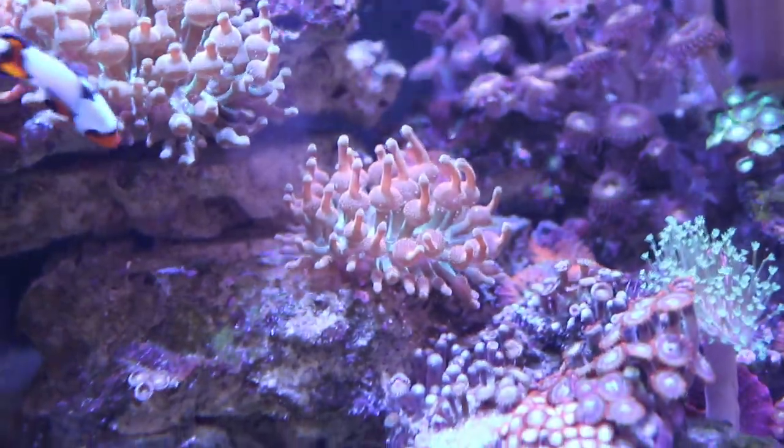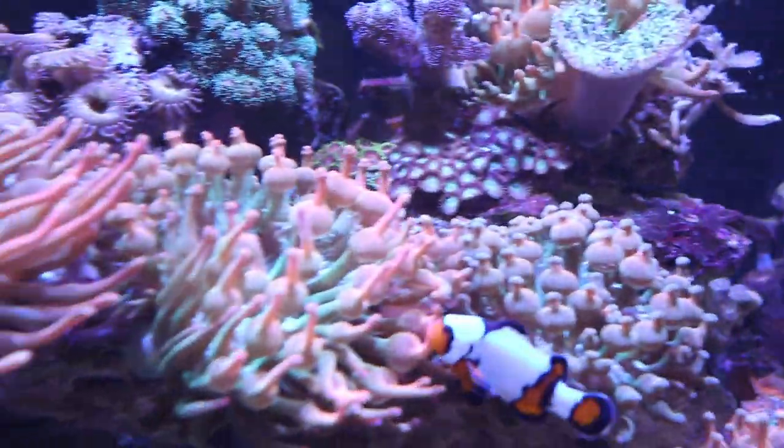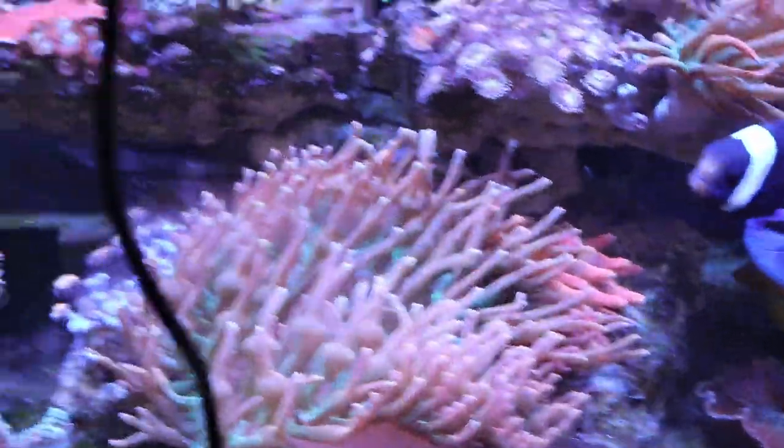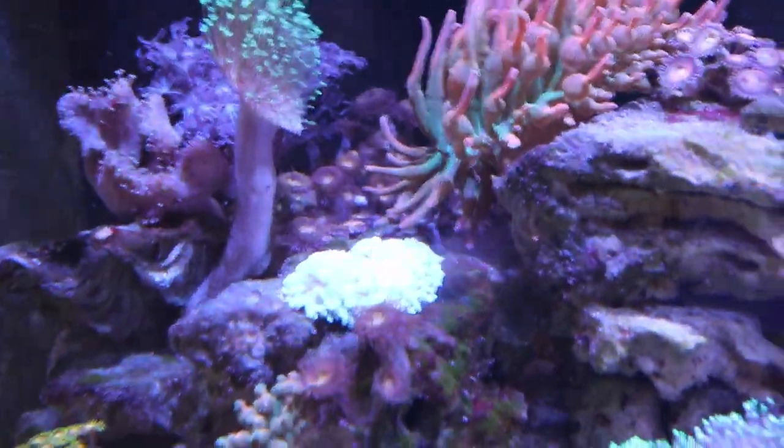All of the other anemones are doing fine. You can see right here, they're all bubbling up. It's just that one green bubble tip anemone, for whatever reason, he just went under the rocks.